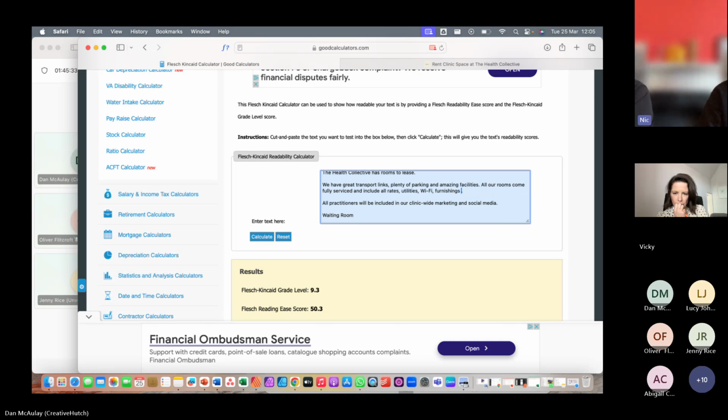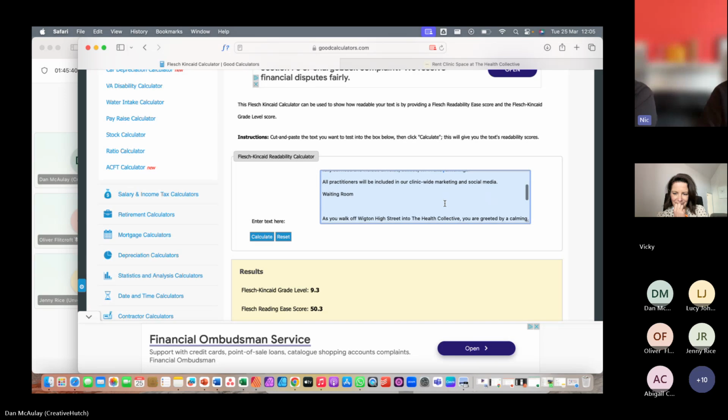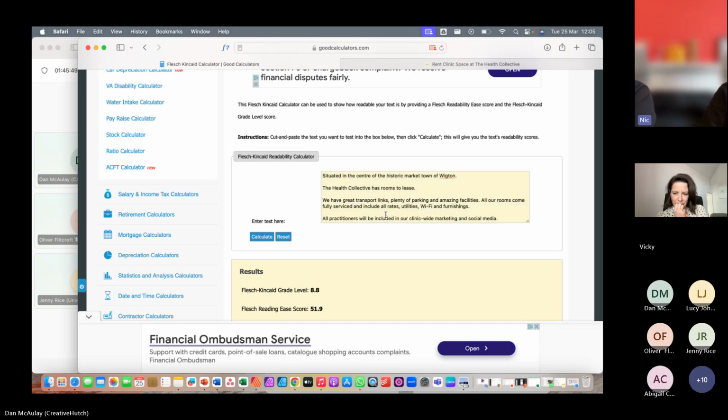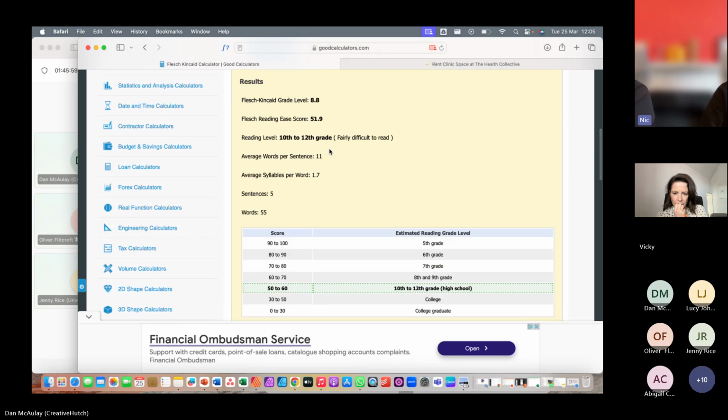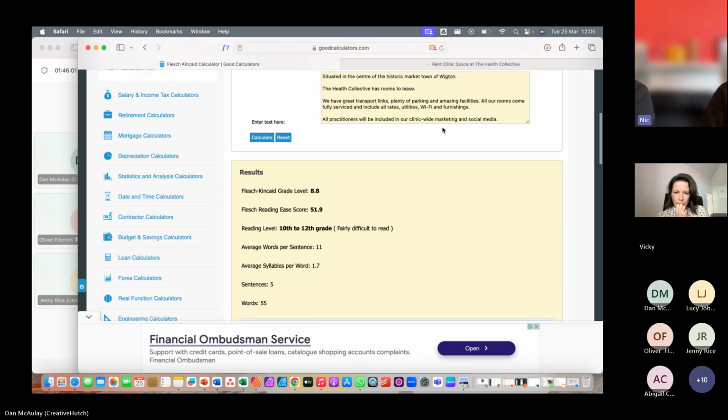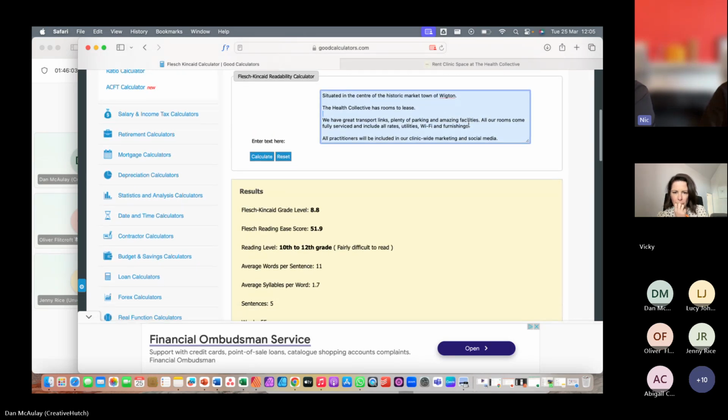So just for fun now, again, this is something that you would spend a lot more time actually reviewing the copy. "All practitioners will be included in our clinical ad, marketing and social media." And then we'll get rid of this just for the benefit of time. So you can see with those small changes, by reducing the sentence length, we've got the reading level slightly better, slightly easier to read. It's still 10th to 12th grade, so we could do with potentially replacing the slightly longer words.